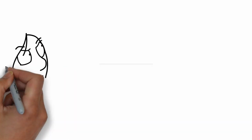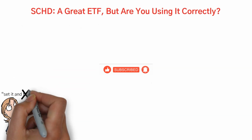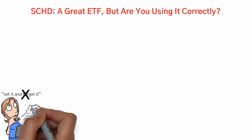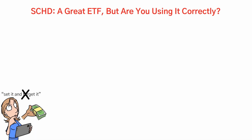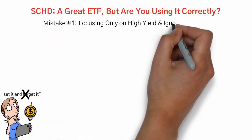SCHD, a great ETF, but are you using it correctly? Many believe SCHD is a set it and forget it investment, but that oversimplified approach can lead to missed opportunities and financial setbacks. SCHD is a strong dividend ETF, but blindly investing in it without a strategy could hurt your long-term returns.